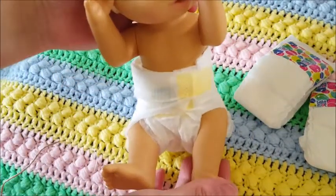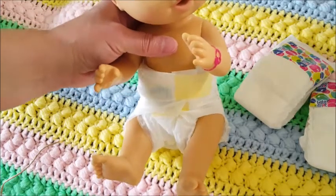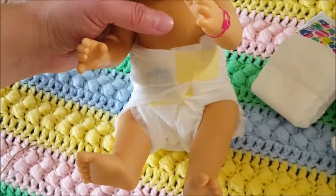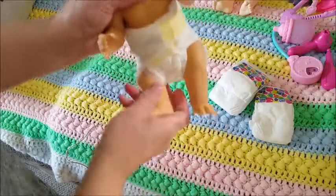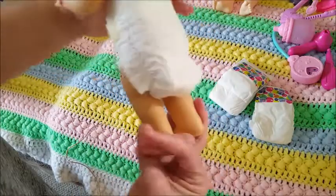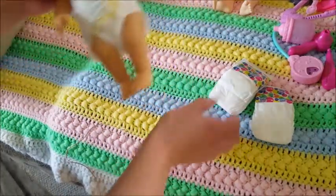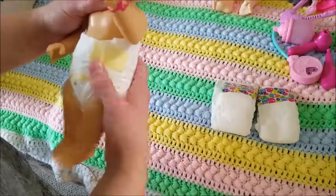There, they can't fit her. Aww, oops. It can fit. Not bad. They're a little big on her, but at least they're a lot less expensive than buying some of these, because these are expensive.